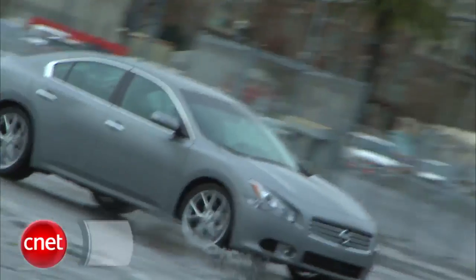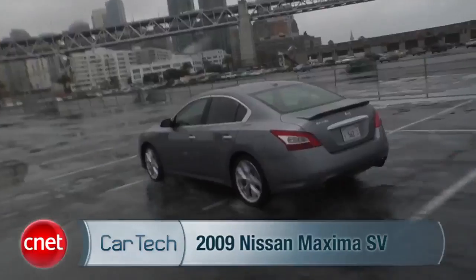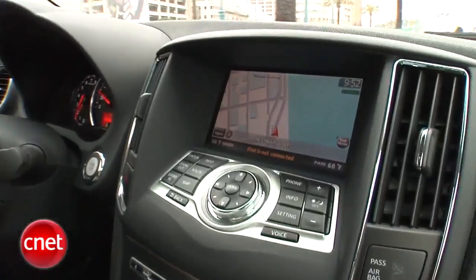When does a Nissan leap up into Infiniti territory? Some folks ponder that when they drive the '09 Maxima SV. Let's take it for a ride, check the tech, and try and find that line.